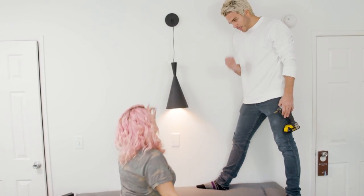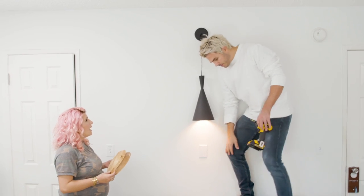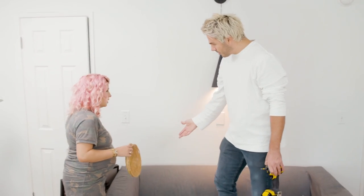Woo! Okay, so obviously we took some major design liberties with this, you guys. You wouldn't normally mount a pendant light. Well, you wouldn't normally have the wall like this, a light outlet up here. We got lucky. But okay, let's talk now about this couch, it looks great.